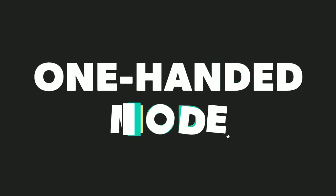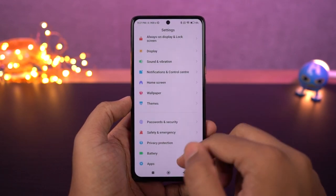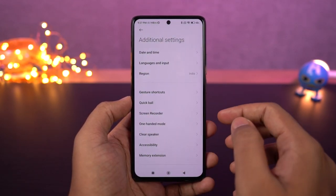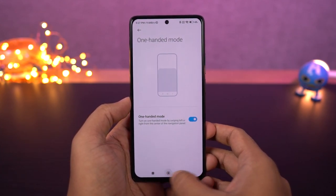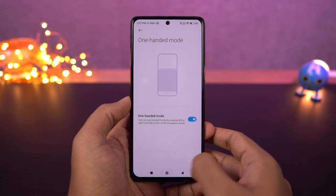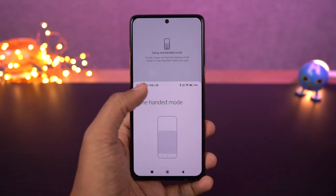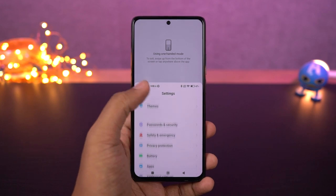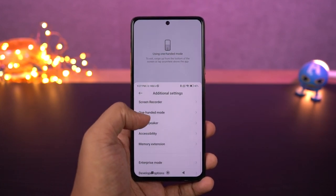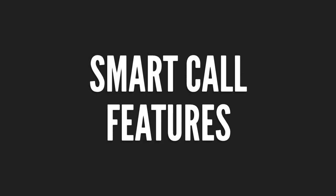Going on next, we have one-handed mode. Now for some reason, if you think this phone has a massive display and if you can't use it single-handedly, you can use this feature. Once you turn on this feature, you can swipe on the navigation bar from home to left or right to shrink the screen. In this mode, you can literally do anything, make calls, take pictures and do everything with a single hand. You can swipe in the same direction to go full screen, you can swipe in the opposite direction to switch to the other side and do it again to go full screen once again. From settings, you can also change the size of this window. I meant the screen.